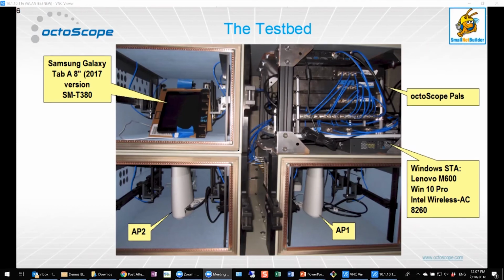One of the main things of this is I really wanted to see, first of all, find out what devices support K and V, and also looking at what APs, what mesh nodes support it. For the Windows client, I actually used over here, the Windows station is this little Lenovo M600 machine, and there's an embedded Intel Wireless AC8260 mini card, and that is cabled. It has a cable connection to the splitter. It had a couple spare ports in the splitter, so I just cabled it in. So the only device that's using an over-the-air connection for station is the Samsung Galaxy. The PAL and the Windows station are direct cabled, so we get nice strong signals.